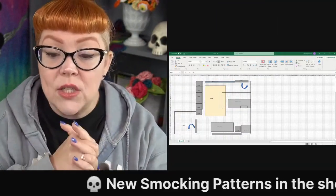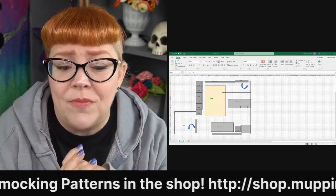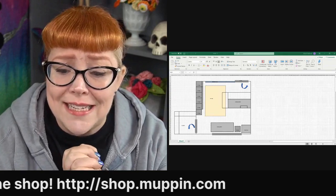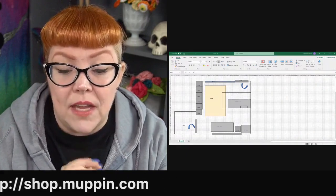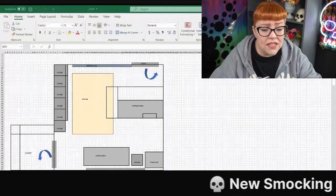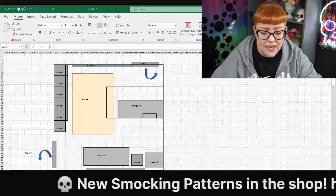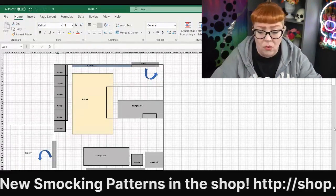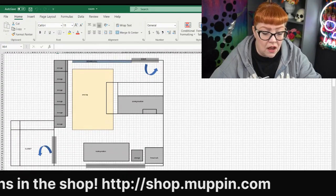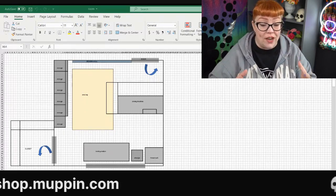So last week I came on here and I talked about my sewing studio, which is a hot mess. And I thought I would talk to you about some of this because it's at the point now where I need to get this under control so that I can be in the studio and actually enjoy it.